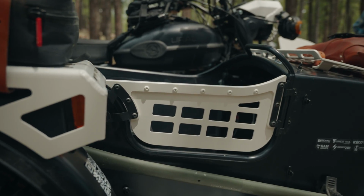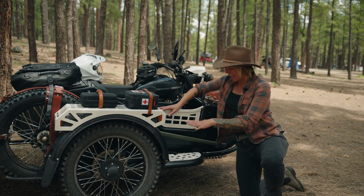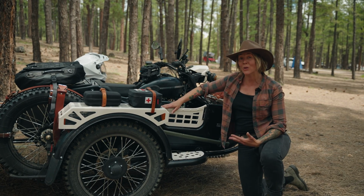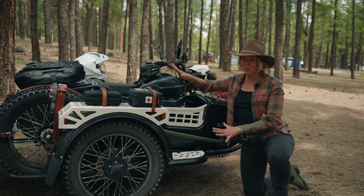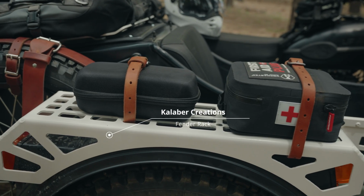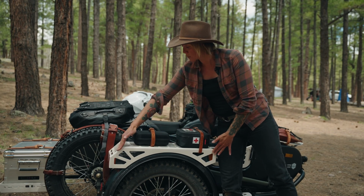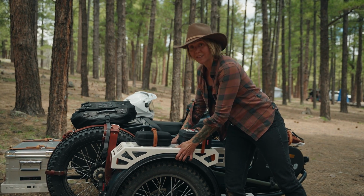So over here on the side, we have the doggy door in case your pups are riding on the inside, and we've got a side step. All of these accessories from Kalaber are powder coated white. I just felt like that was such a nice contrast to this Bicol blue color that the Ural Gear Up came in this year. We've got a fender rack over here. Also, it's kitted out with all of this Molle type attachment system, so I can strap whatever I need to right over here on the fender, and it is rock solid.